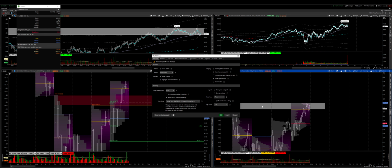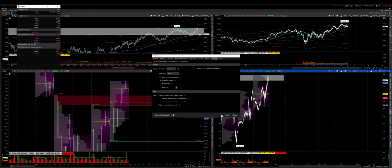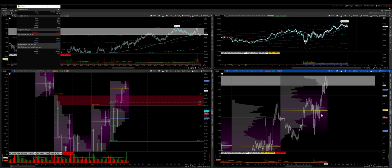If I were to include the full session here, let's go to futures, show extended hours trading. Okay, so I'll show you guys real quick the overnight high. The overnight high at the moment was right around 41.9975. So we had the previous day's high in the way at the moment. And then we had the overnight high at 99.75.